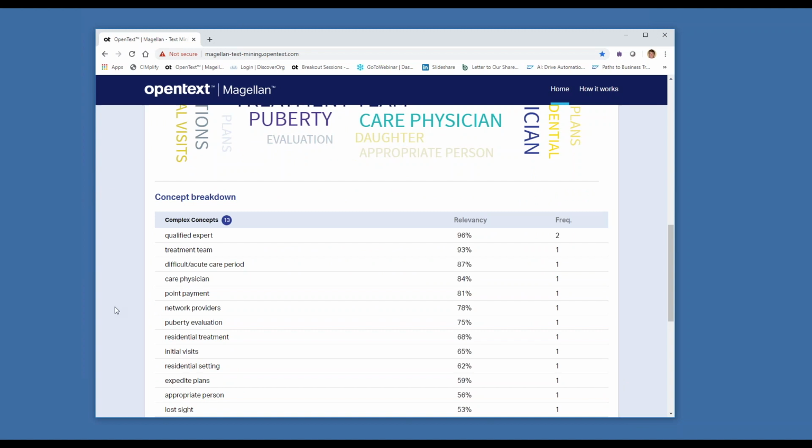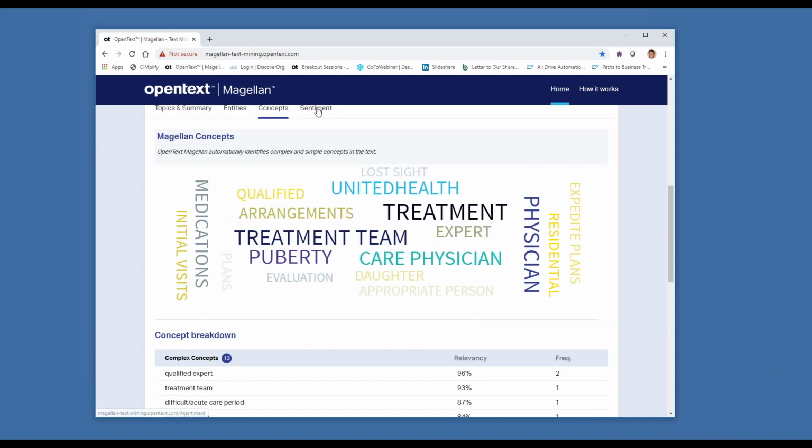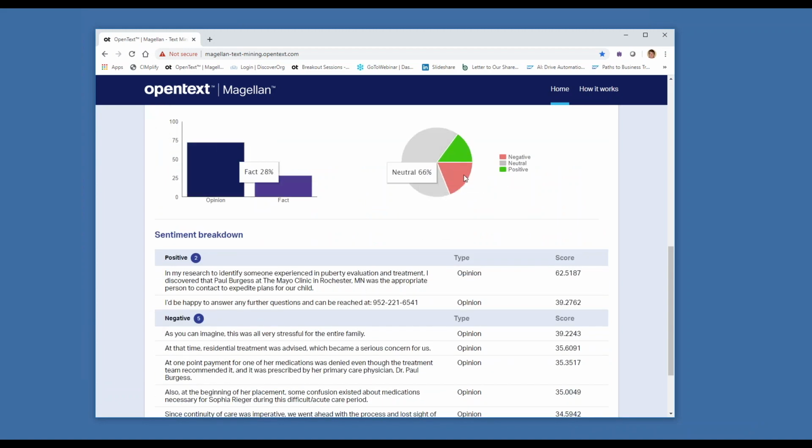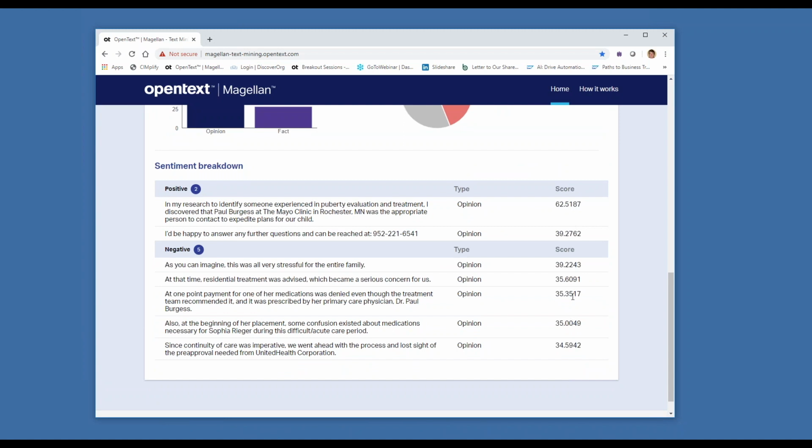Then we start getting into concepts. These are our non-proper nouns, right? So in this case, I have complex concepts and simple concepts, and also ranking the relevancy of what those mean, because once you take these concepts, that is where out of the box we start to make it where you can then put things into categories. And then finally, the sentiment. What were the positive and negative and neutral types of things? What was based on opinion versus fact, based on how the sentence is written, and then to give it a bit of a score down here on the bottom around what the sentiment was as well.